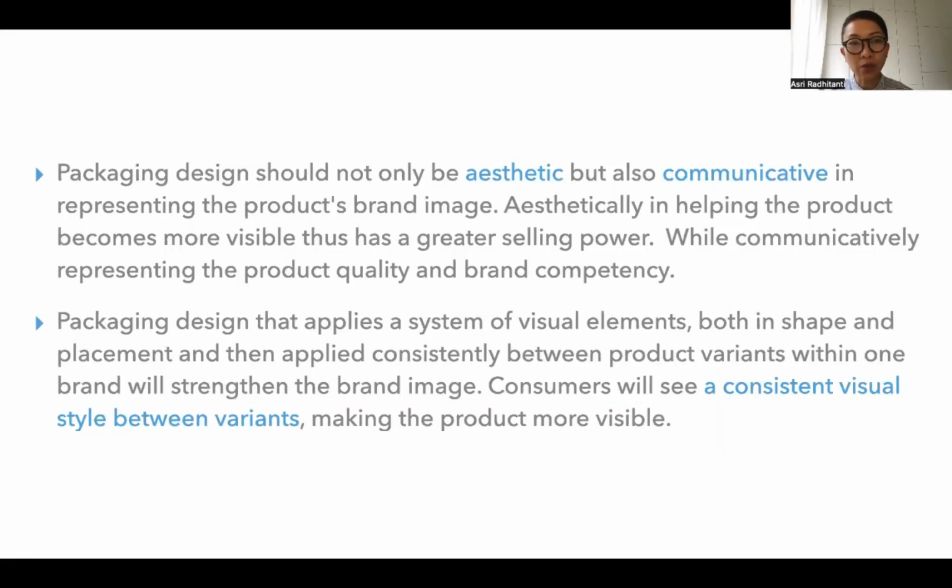Conclusion. So packaging design should not only be aesthetic, but also communicative in representing the product's brand image. Aesthetically, it helps the product become more visible, thus having greater selling power, while communicatively representing the product quality and brand competency. Packaging design that applies a system of visual elements, both in shapes and placement, and is applied consistently between product variants within one brand will strengthen the brand image. Consumers will see a consistent visual style between variants, making the product more visible.